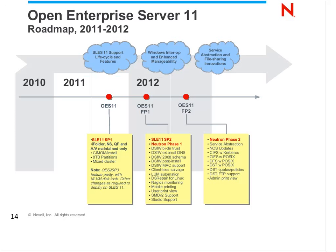The next slide, slide 14, this kind of gives you just a little roadmap of where we're going with Open Enterprise Server 11. We're going to introduce something new called feature packs. And basically what we're trying to do is be a little more agile in delivering new features to our customers. We've heard the feedback that customers don't always want to wait 12 or 18 months before getting new features.